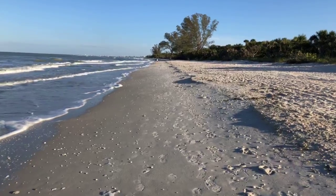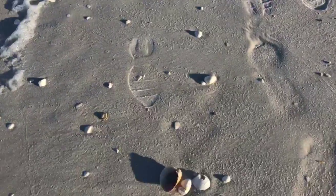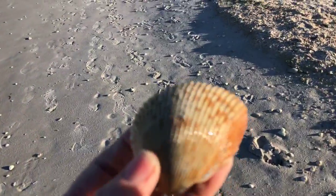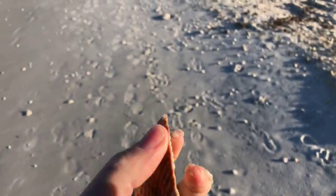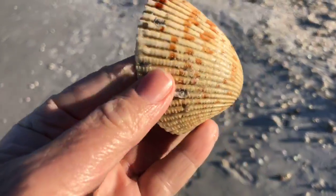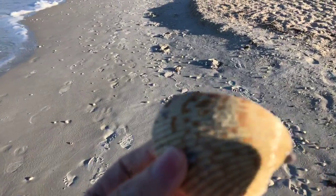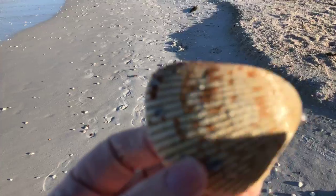There's a nice cockle shell on the beach. Pretty one. That's a nice cockle right there. Nice specimen. You can find these cockles in all sizes, from smaller than your pinky nail all the way up to the size of your hand.